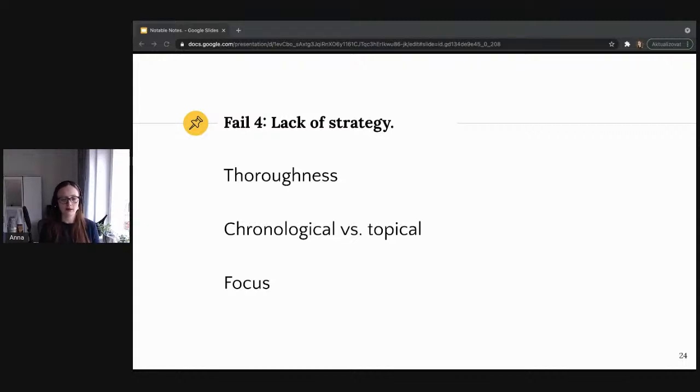You can either write them down chronologically, one after another as they appeared during the testing, or you can already start categorizing them into topics. And you can also focus on different things when you're observing your user or listening to them and then writing down your notes. All those things should be chosen in advance according to the strategy that you have.